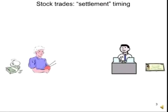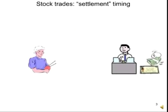How do stocks trade? Grandma on the left has savings. The fellow on the right has stock. Grandma's going to buy the stock with her savings. The money and stock have to change hands. That's called settlement.